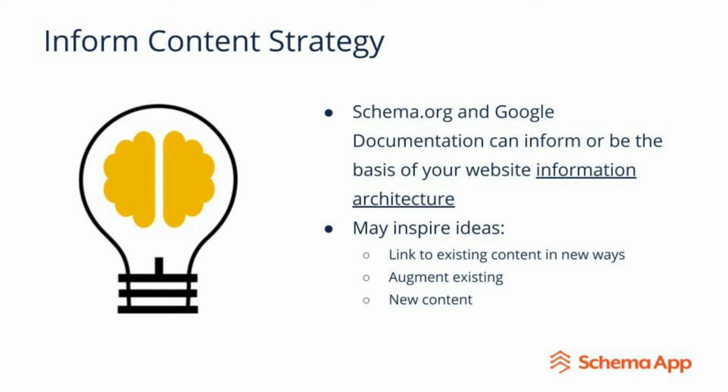Now you can also go a step further and go to schema.org, and here are then 40 properties that all the search engines said on a topic, let's say a cafe or that surgical procedure. Here are all the things that I want to know about that topic. So it'll inspire linking existing content, augmenting your existing content, and perhaps creating new content on your website.